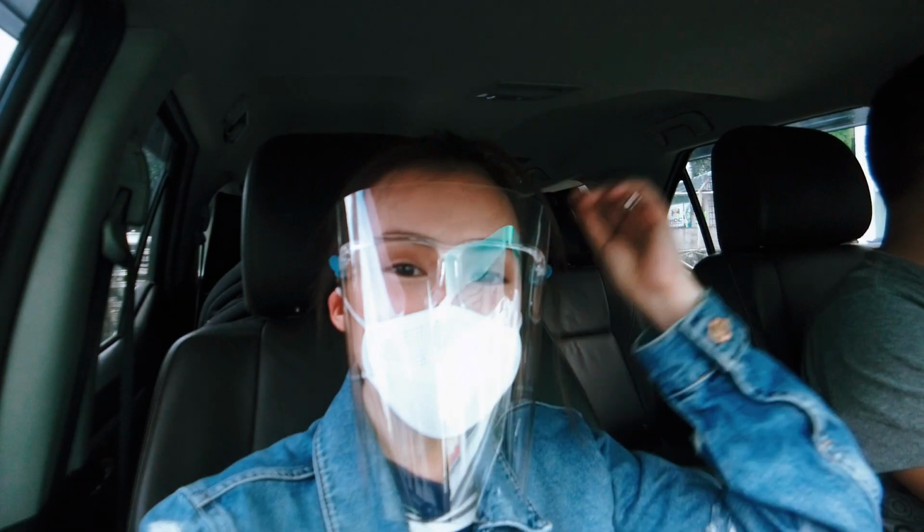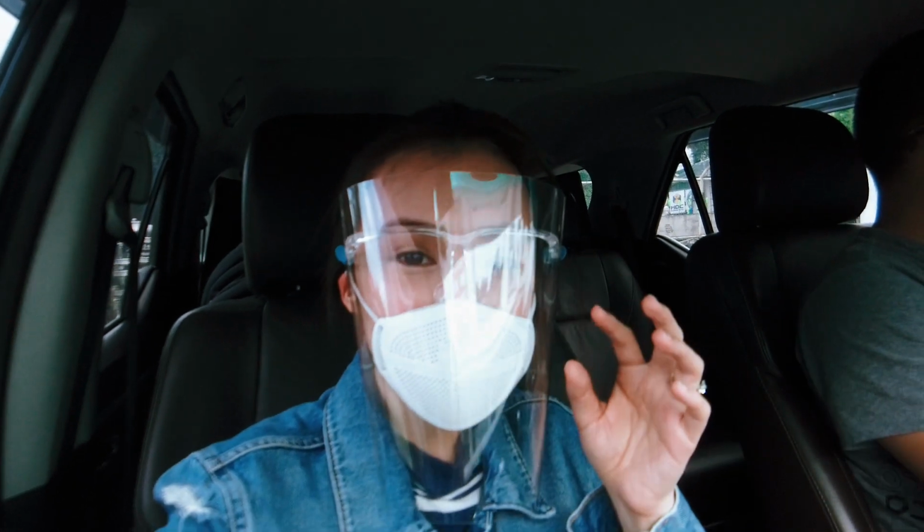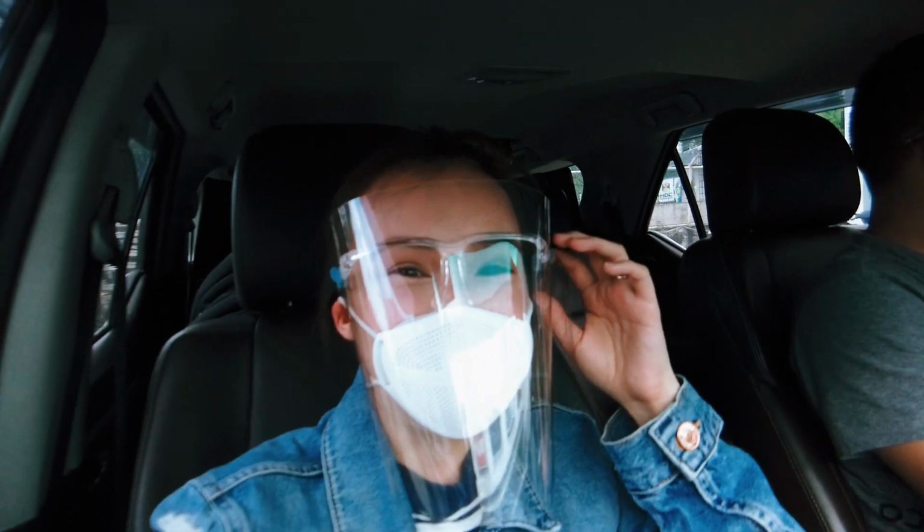Ang hirap palang mamili ng naka-face shield tsaka mask. Hindi mo masyado makita tsaka hindi ka makahinga.